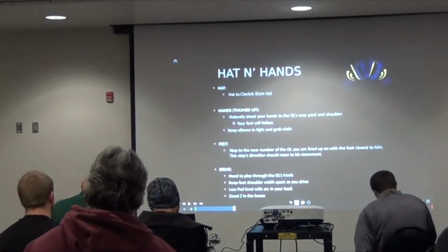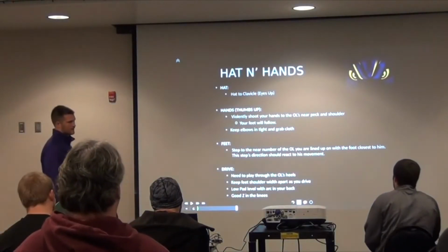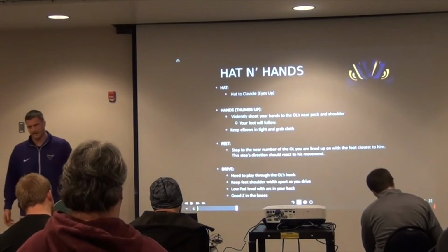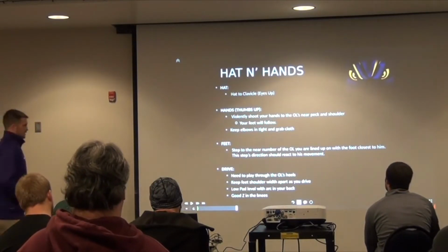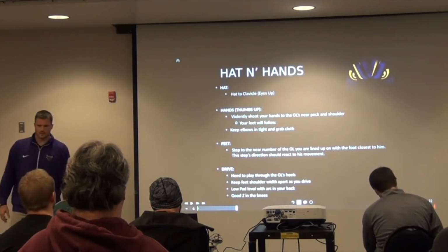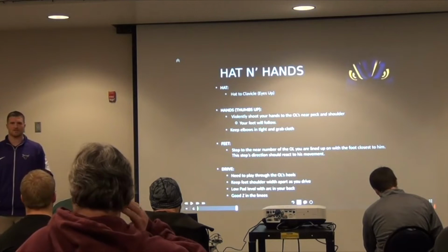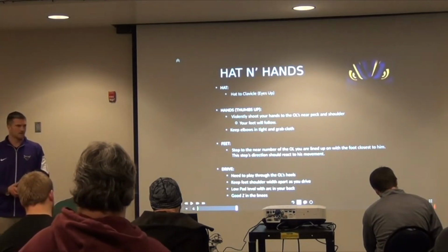Generally speaking, when we're attacking blocks, we use this term right here. We call it hat hands. And this is really how we get off the ball, how we're going to strike these guys. We'll talk about this, and then we'll get into some drills that we use to really apply it to the field. When we're talking about hat and hands, it means everything. It means your attack, it means your feet, and that's how we talk about it.